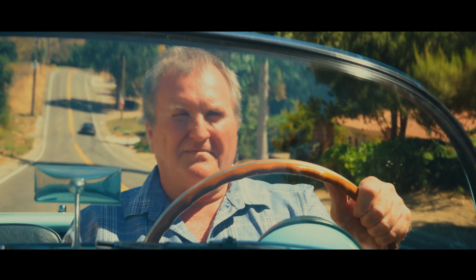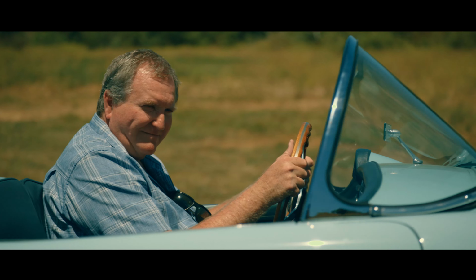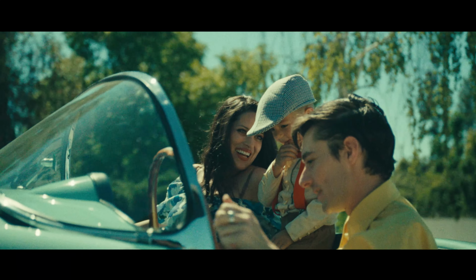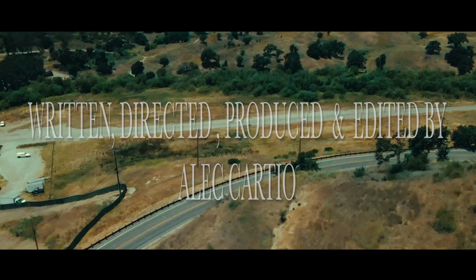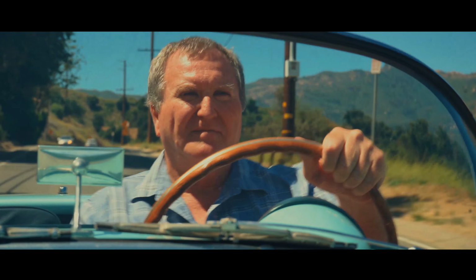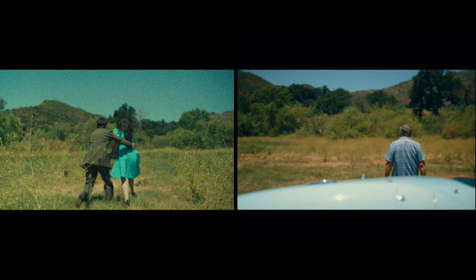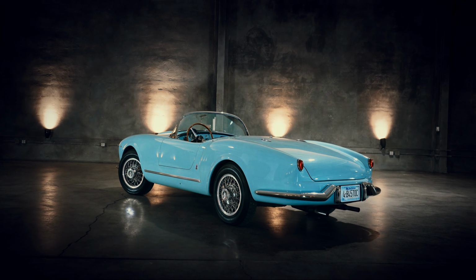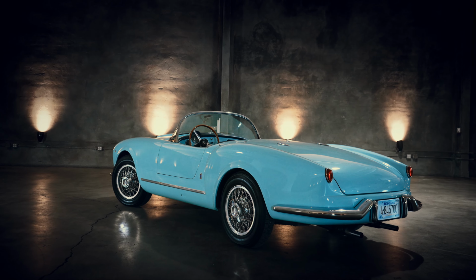My mother kept her promise. She even taught me how to drive it. I am Jonathan. Douglas and Mary Ann's son. And this is the beautiful 1955 Lancia Aurelia Spider America they gave me.